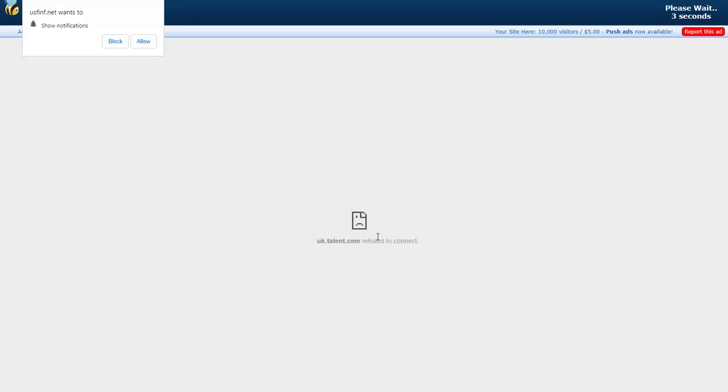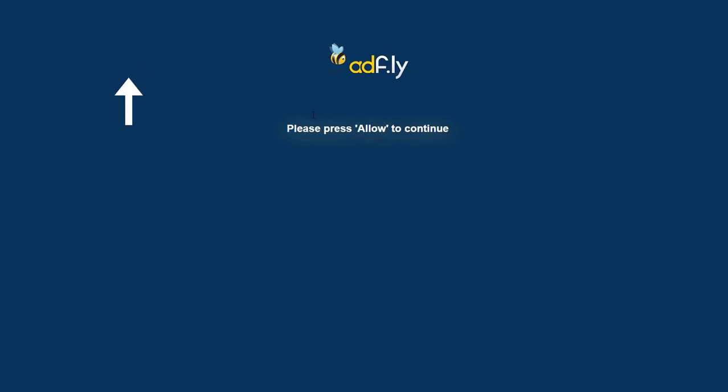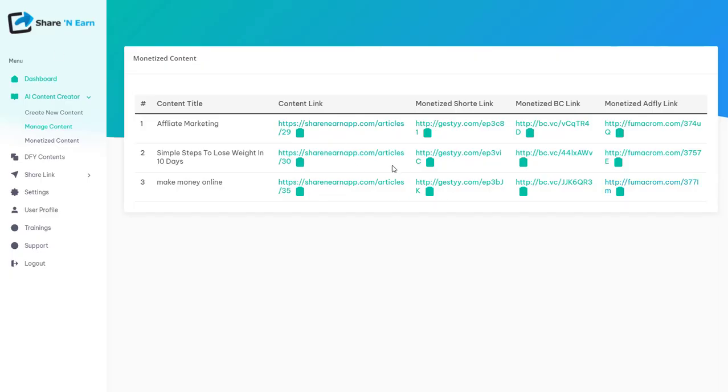And then third one here, Adfly, notifications all over the place. Report this ad. This doesn't even come up. This is refusing to connect. Skip ad here. If I go ahead and skip this, let's see where this goes. Again, all the same nonsense, guys. So they're all doing the same thing. So basically all you're doing is sending people links that are complete and utter spam.